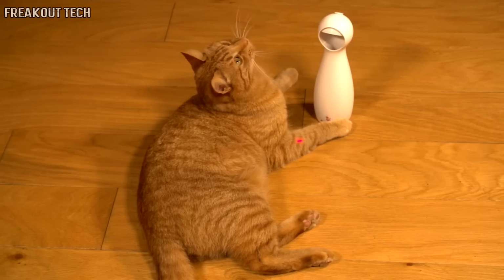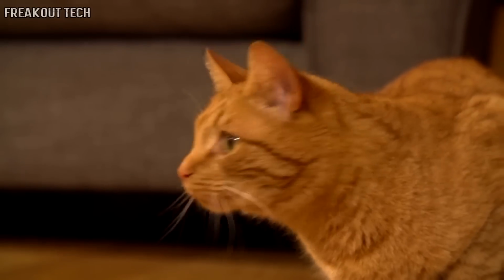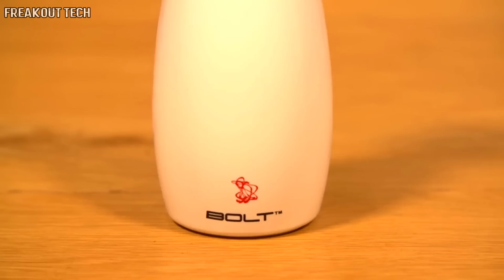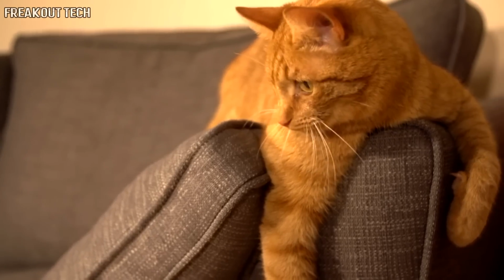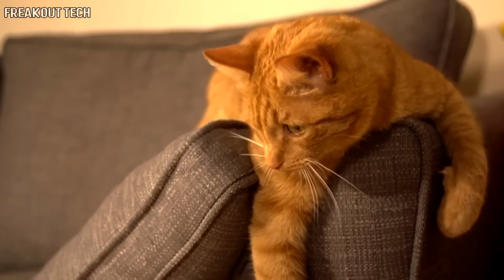FroliCat Bolt is a clever interactive laser light that provides entertainment for both you and your pet. You can either hold the unit in your hand or place it on a flat surface and sit back to watch in amusement as your pet chases the fast-moving laser light moving randomly around the room.